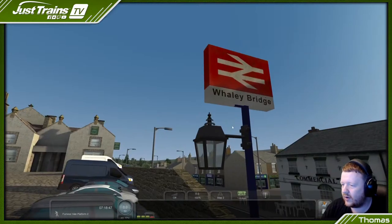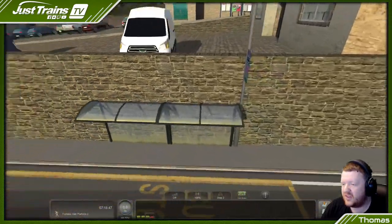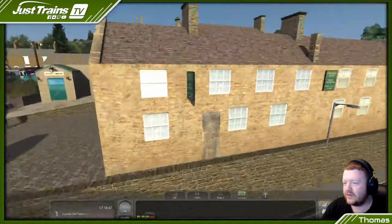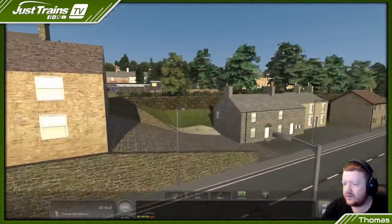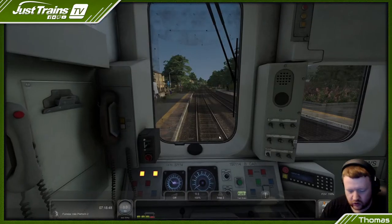It's just the little ornate lamps and stuff like that, and even just a bus stop as well. It's just the simple things that add to it. It's really nice. But yeah, there's all sorts of things to go and find and see and explore.